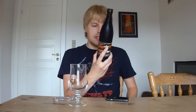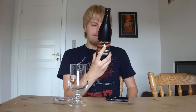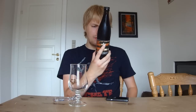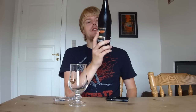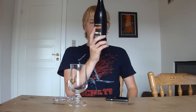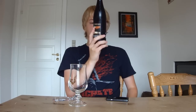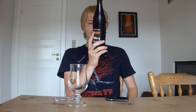So yeah, 7.5%, brewed with barley malt, wheat malt, yeast and hops. It says this is a recreation of a Norwegian style naturally soured ale, aged in oak barrels for the authentic taste. Haandbryggeriet makes living beer, not pasteurized, not filtered, but re-fermented in the bottle to create natural carbonation.